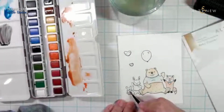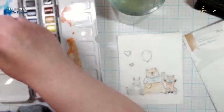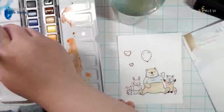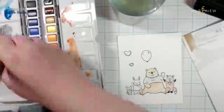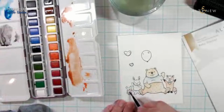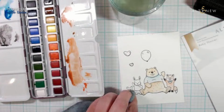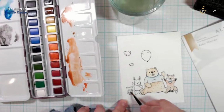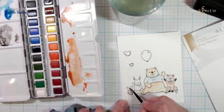So I'm just going to put a little bit of water on him. And then I'm going to add that black, pull some water in here. And I'm just going to add a little bit of color. And just adding a little bit of color to my mouse. Now I got a little bit of extra water, so I'm just going to take my towel and kind of dab it in. And then I'm going to go back over him. And here's my mouse. And I'm building my mouse.